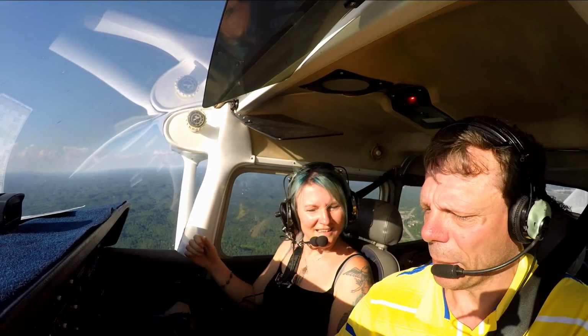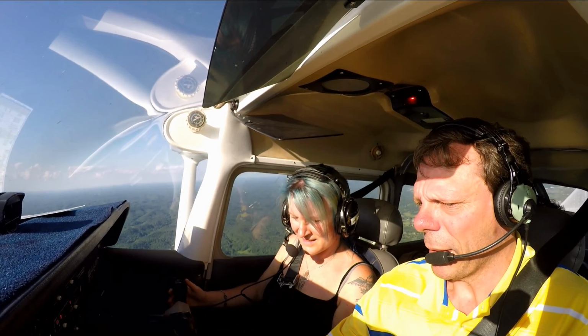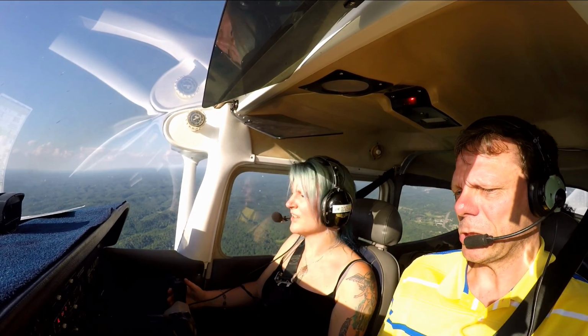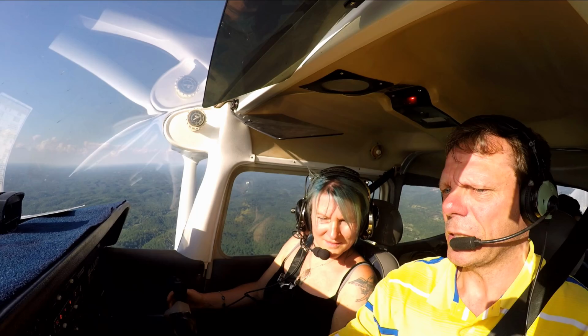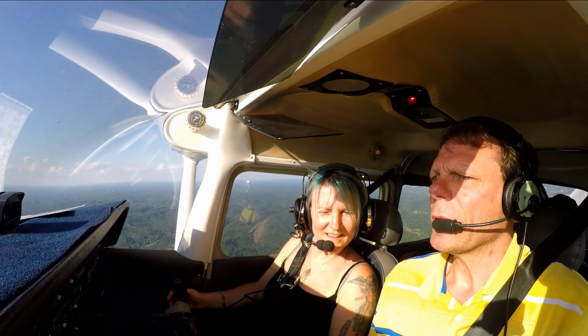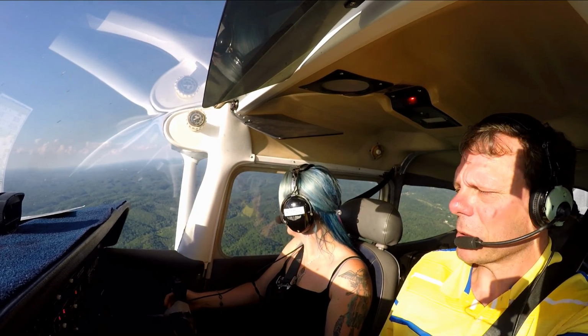And then I trim because there's a little bit of pressure here. So I just trim it a little bit and I let it speed up. I pull the throttle back a little bit so that we get to cruising speed on the engine. This is about 2,350 RPM. And here we are, level at 2,500 feet. We're flying about 100 knots right now, and we're going westbound. Well, northwestbound.